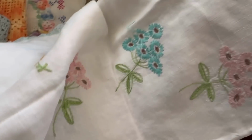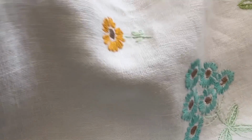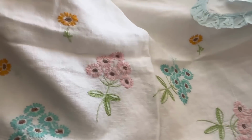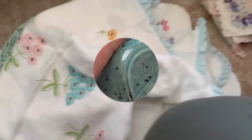And it just opens up and it's so sweet. Now, I will tell you that it has a couple little, what I call moth holes. So I don't mind those myself. So I will probably just sell this one as is. I couldn't leave it behind because of the colors, and it's so sweet, and it didn't have any stains, just that little tiny pinholes. So David found it.